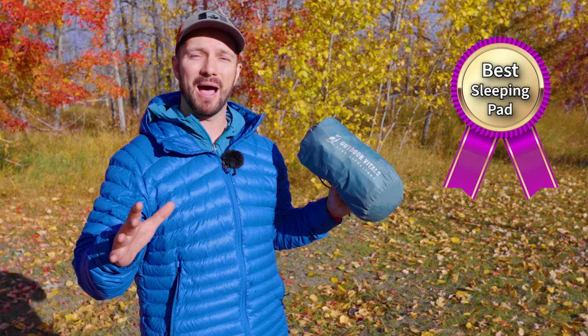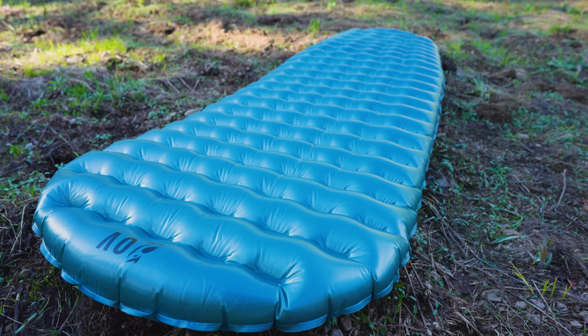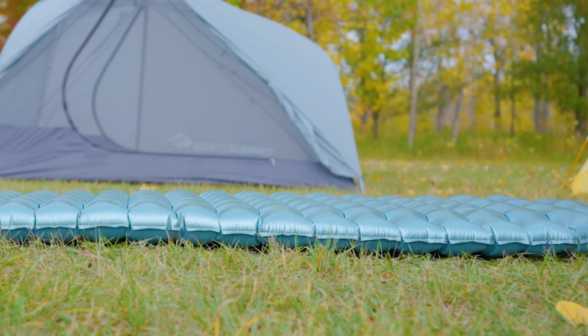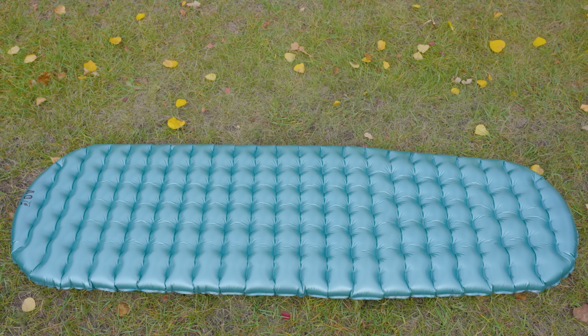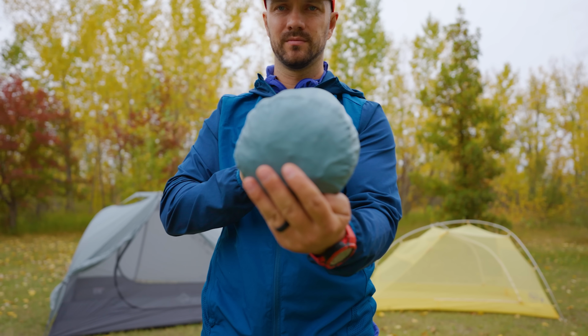The best sleeping pad award goes to the Outdoor Vitals Oblivion. There is one kind of compromise with this pad, but there's not a lot of other options out there that are this warm with an R value of 3.5, but I find it sleeps more in the 4 range, as well as comfort that's comparable to the Nemo Tensor, but at only $115. So very good deal, but you are gonna have to compromise on weight. This pad is not very light. It's just around 800 grams for the large version, which I have here.